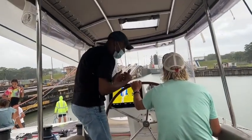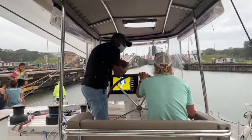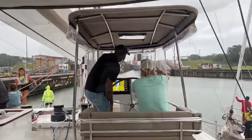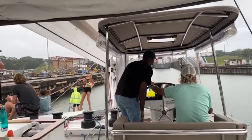Now the advisor is explaining how we should enter the locks. Okay. So the gates I can see is the past the... how close do I get to that one? Looks like I get very close.